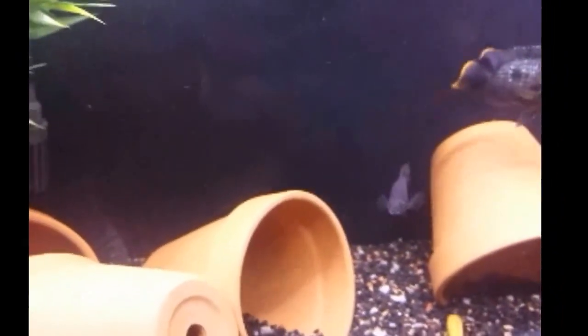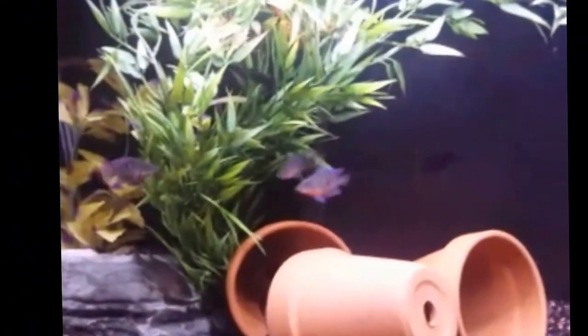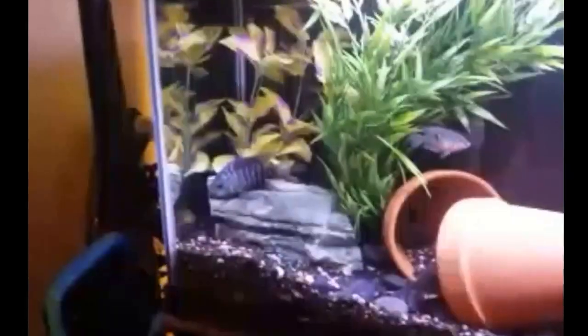I don't have any complaints about him at all, except you gotta watch what you put him in with because they're highly aggressive, same thing as Texas cichlids. I'm surprised that mine actually get along. Really cool fish. He's always got great colors, always so colored up. It's one of my favorites.